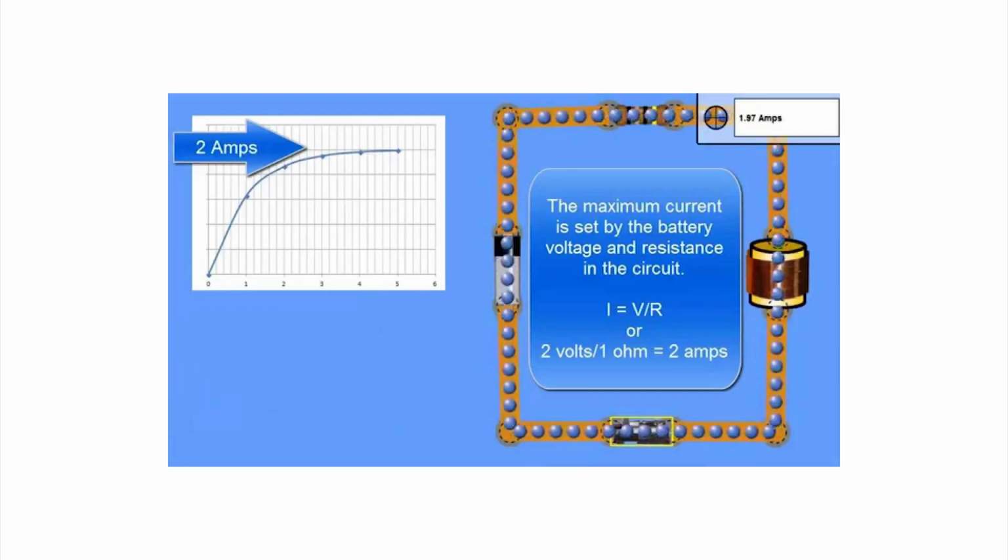With the resistor, juice flows instantly, but with the inductor it took time for the current to build up, and the greater the inductance, the longer it took. It's as if the inductor is resisting change as the magnetic field builds up. Let's now modify our circuit.